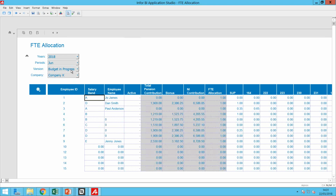So here, I can actually see the list of my people, and I can put them in a salary band. Let's put that new person in C, and give them a name. We've got some options here. We can make them active, we can say they're a leaver, or we can put them on long-term leave. Having done that, we can then associate them to a cost center. Let's say this person is going to spend half their time working in cost center 222.